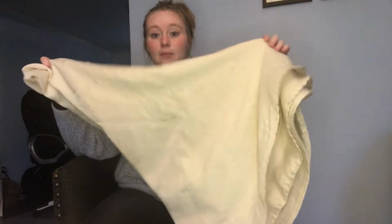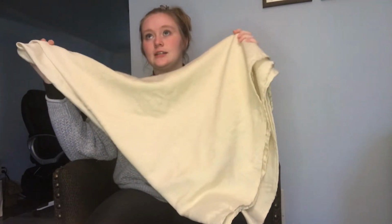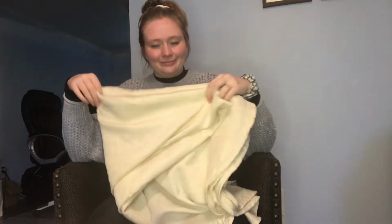Then I have this tablecloth, which this and that coat were both from the same Ohio thrift store. There's actually a vlog of me finding these things, so if you want to check that out, I'll link it up here. How embarrassing if I've been pointing up here this whole time and it's literally on the other side.